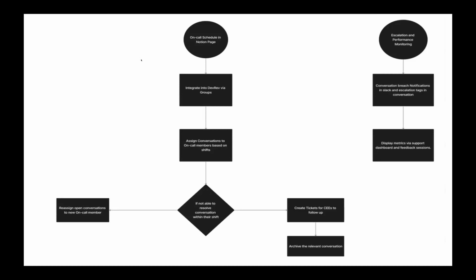These conversations initiated by the customers can come from various sources like Slack, Plug, and based on the sources, we segregate them as verified and unverified customers. Mostly these on-call engineers or L1 support act on the verified customers. So our first approach is to bring the on-call engineers or the L1 support and the customers together with the help of the conversation object.